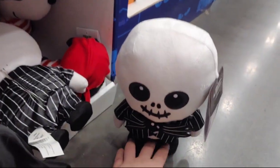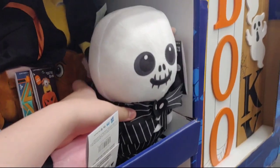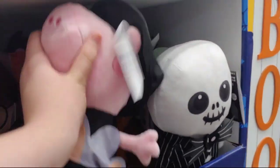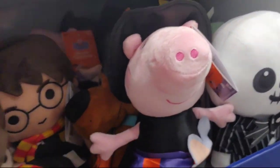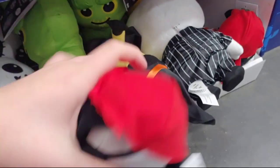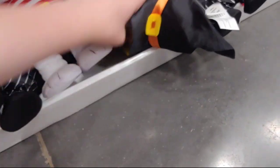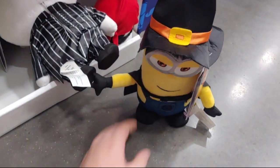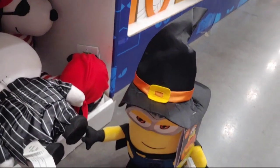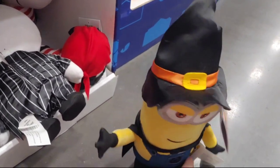Spooky tree. Now, I do want to pick this thing up today, because I do have the Oogie Boogie one. It's copyright. But I do have the Oogie Boogie one, so I should pick up the Jack one. Peppa Pig. Harry Potter. I have this one back at home too. You'd be surprised that I didn't get the Minion, since I already have this one from 2020. It's just a stupid reskin.